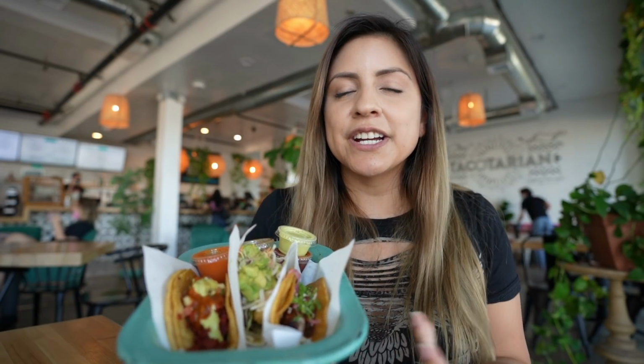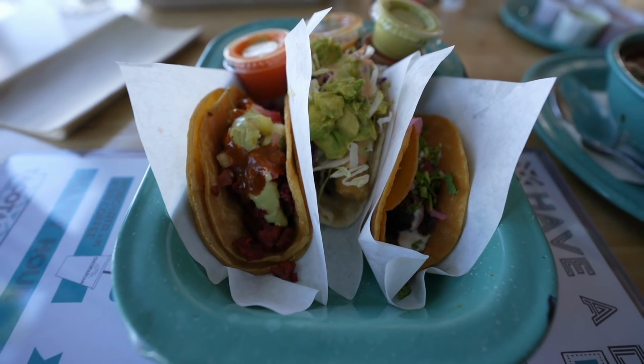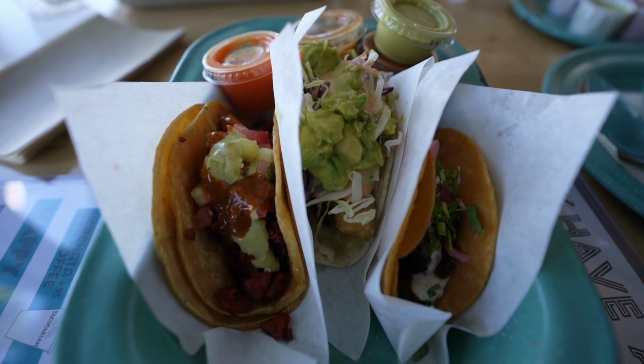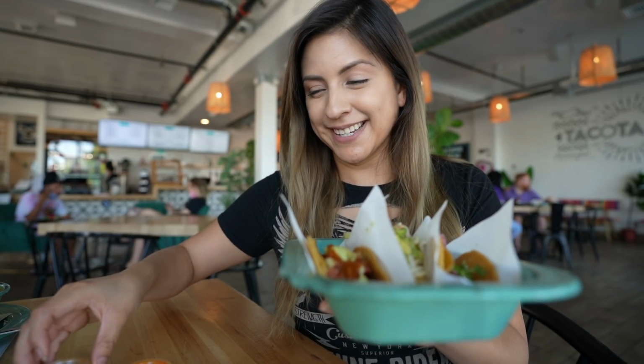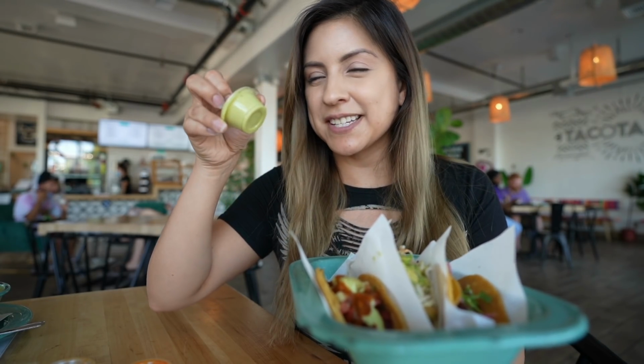So with the name Tacotarian, obviously they're going to be serving tacos, and they do a really good job of it. Again, all vegan, no cheese, no dairy, so they get really creative with these tacos. Just to let you guys know, they do have salsas that they make in-house here, but they are all really spicy. So just kind of want to give you a heads up now. The least spicy one is going to be this green one right here. And even to me, it's a little spicy.